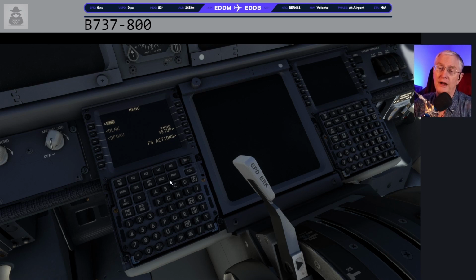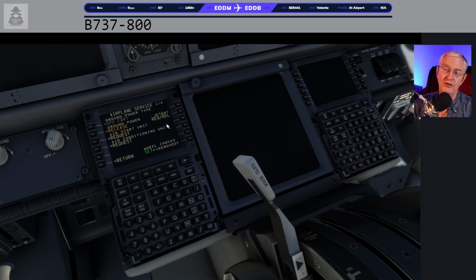And you can set all that up at PMDG setup, and it's pretty easy to go in here and just use the menus. But we're going to go to ground services here. And you can see that the ground power card is plugged in. You can also see that my wheel chocks are in place. I'm going to go to page 2, and this is where we put in our fuel order.